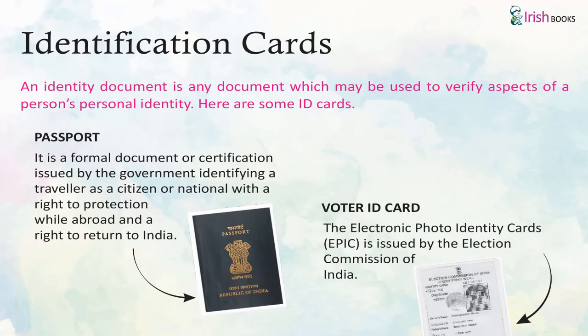Identification cards. An identity document is any document which may be used to verify aspects of a person's personal identity. Here are some ID cards. Passport. It is a formal document or certification issued by the government identifying a traveler as a citizen or national with a right to protection while abroad and a right to return to India.